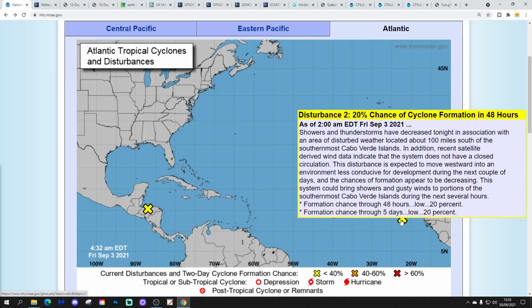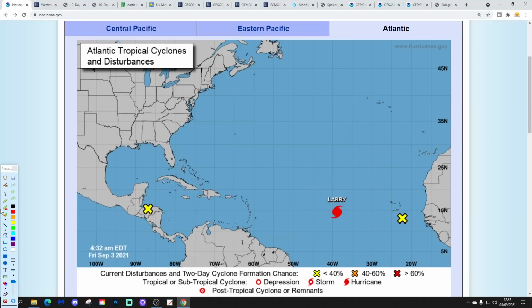We also have this X just here, so that's disturbance 2, and that's giving a 20% chance of cyclone formation in the next 2 days, and a 20% chance of cyclone formation in the next 5 days as well. So again, it doesn't look at the moment like we have to worry too much about that one either. And then we've got Hurricane Larry just here.